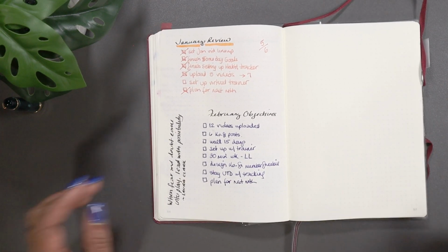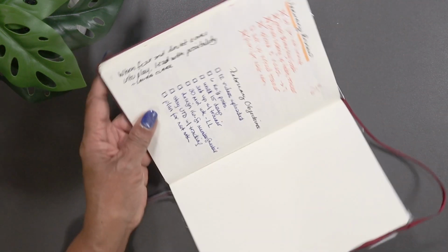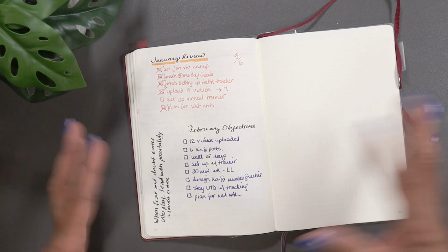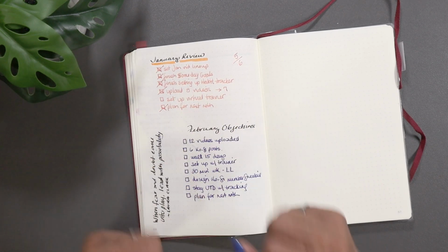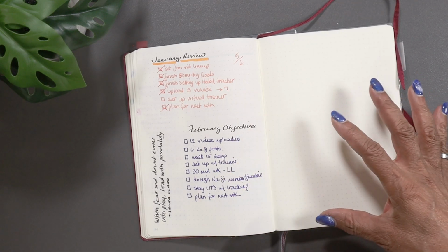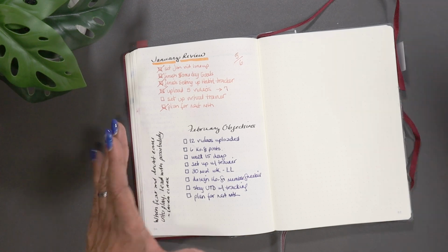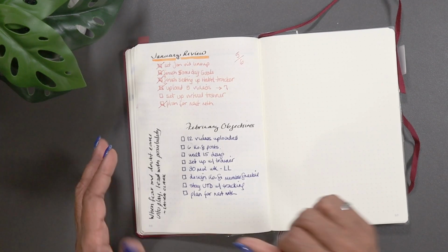Alrighty, February objectives done. January review was excellent. What does that quote say? When fear and doubt come into play, lead with possibility. Oh, that's not bad for this page. Oh, I like that. Okay, so when I do this in February, I will come here to check off my objectives and then do another. I should do this in a separate area. See, I'm always thinking maybe some way down here so I can have them all together. That's an idea. Anyway, that's it. That's it for January. For January review, January notebooks, did I keep up with them?